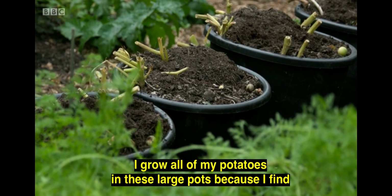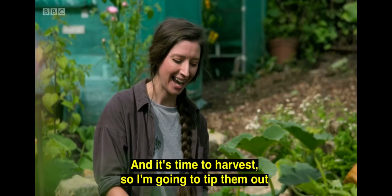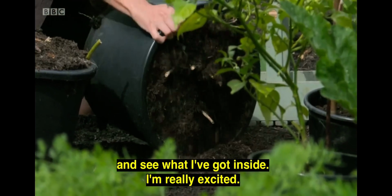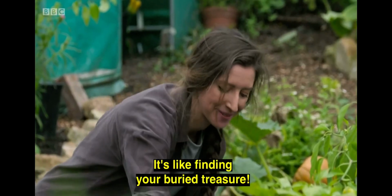I grow all of my potatoes in these large pots because I find it helps prevent wireworm, which I had in my soil. And it's time to harvest, so I'm going to tip them out and see what I've got inside. I'm really excited. It's like finding your buried treasure.